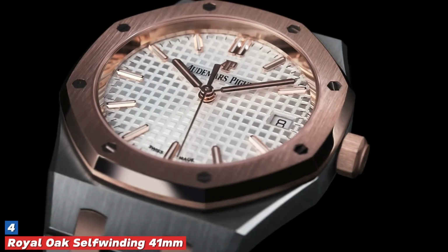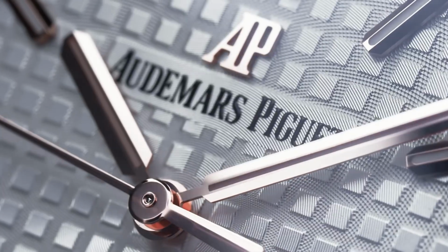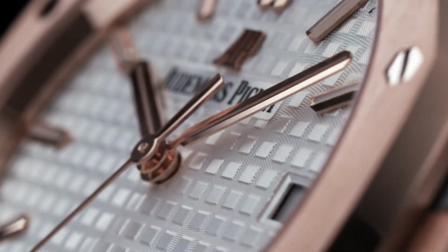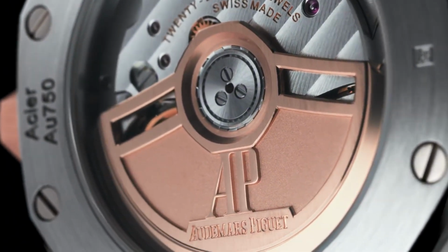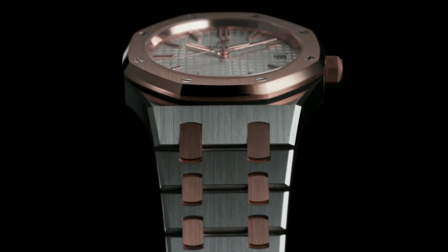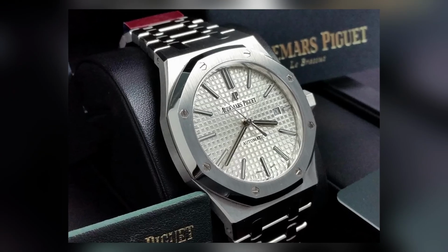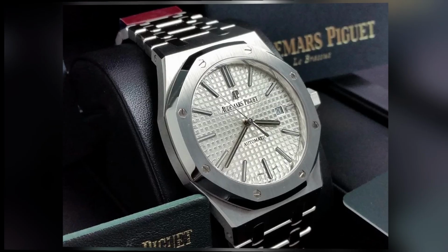Number 4. Royal Oak Selfwinding 41mm. Step into the eternal now with the Royal Oak Selfwinding 41mm, a 41mm stainless steel icon at 10mm thick. Its case a sculpted poem of brushed flanks and polished bevels that mirror the play of sunlight on rippling waters. The legendary octagonal bezel, hexagonal screws glinting like jewels in a crown, guarding a dial of grande tapisserie guilloche that swirls like mist rising from a mountain lake.